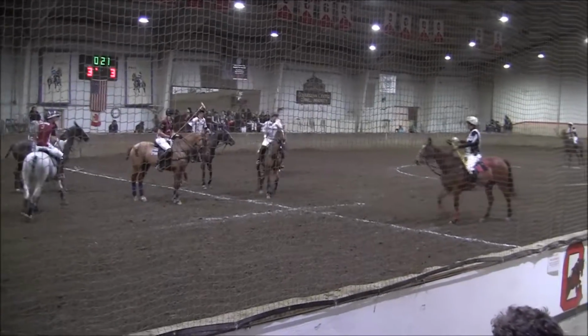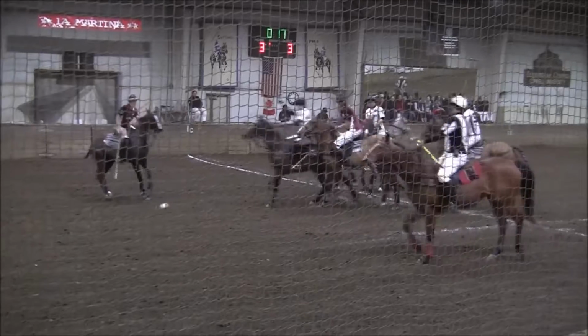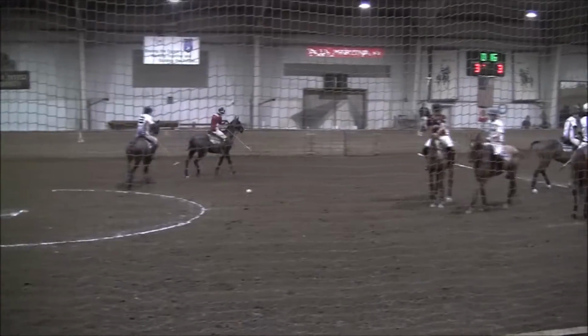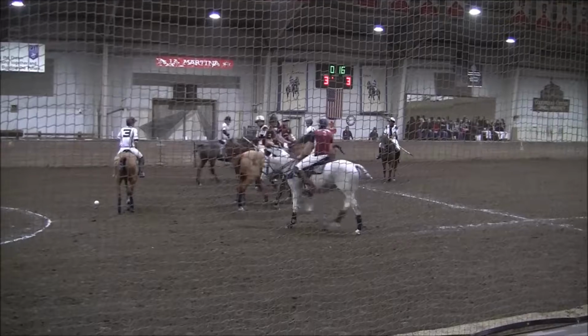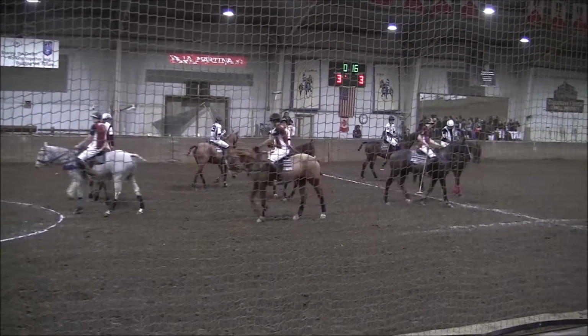Players line up for another throw-in. Ball's rolled in, and there will be a whistle. Call is dangerous use of the mallet on the red. There's going to be a 5-8 for the white.